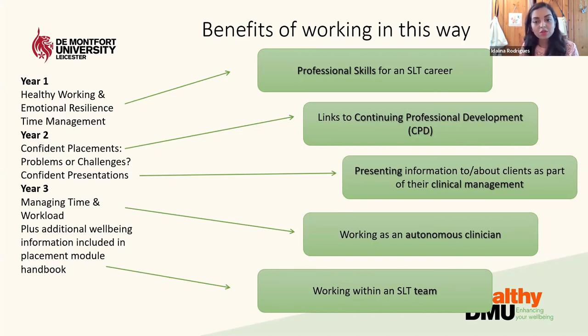Rachel talked about presenting information and being able to present a client's profile, their clinical profile, is a fundamental skill, and so helpful that we've given them the building blocks there. And I think crucially the work that we do with our final year students really is that bridge into being an autonomous clinician. And those skills around managing time and workload are those that they will continue to use on into their career. Thank you.